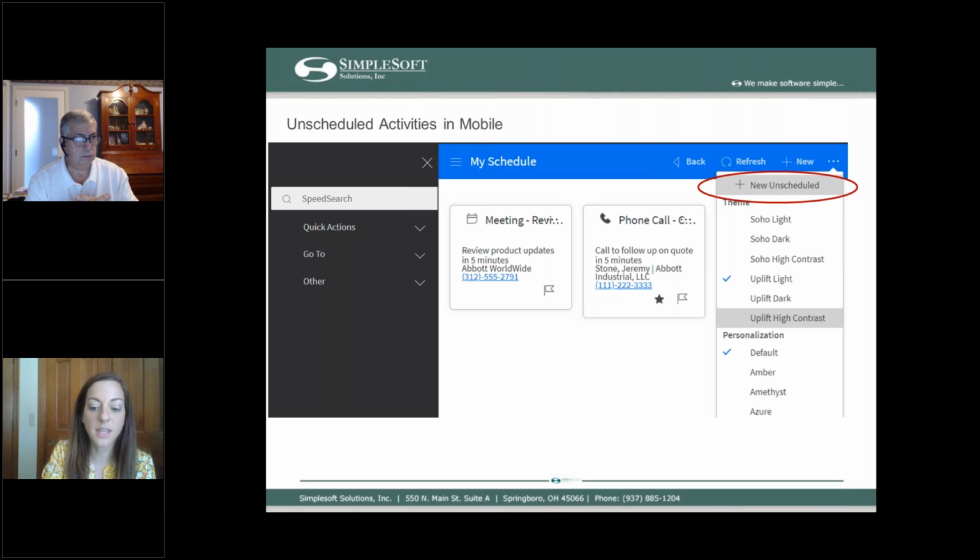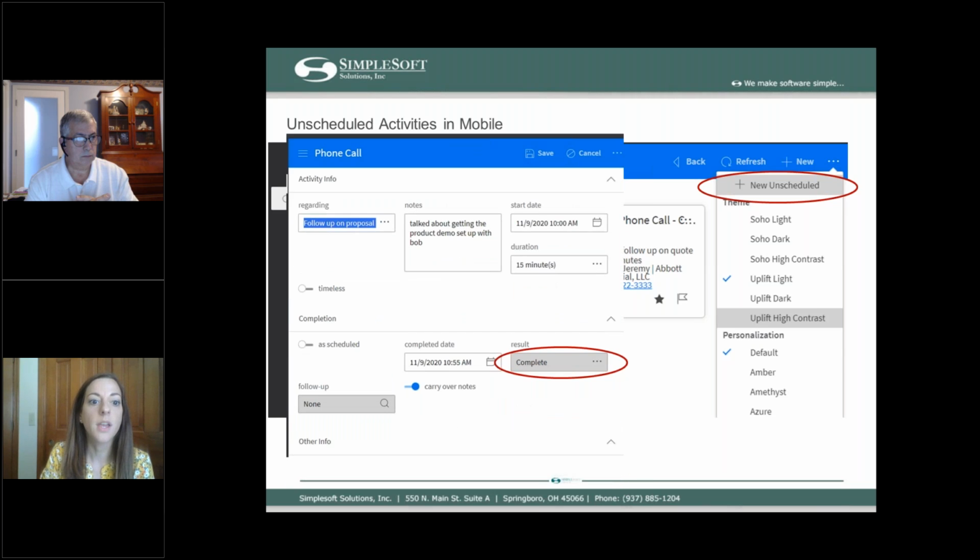So you'd click new unscheduled, it would let you select phone call, and then what it does is it automatically makes the result of complete, so that when you put in all your notes and your regarding and everything that you discussed and you hit the save button, it goes ahead and records that as a completed activity in your CRM. So it keeps it nice and easy for you. So we just wanted to touch on that.